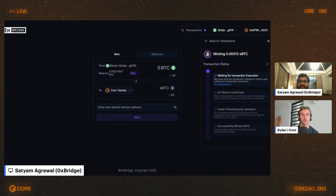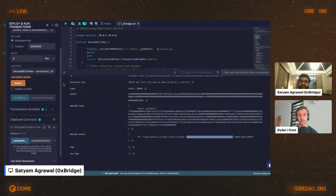Sorry, I think I shared another tab. Here I provided the data, and this is the tuple data we got. This is the receiving end, the destination address, and this much amount of the sats value, like 1,000, and the other two values as well, like the chain ID and whatnot. So we are going to verify whether this data is accurate, what we have provided onto the actual site or the app itself.